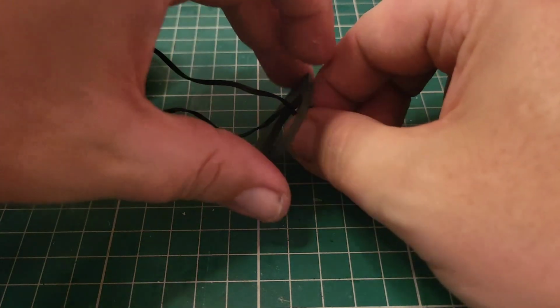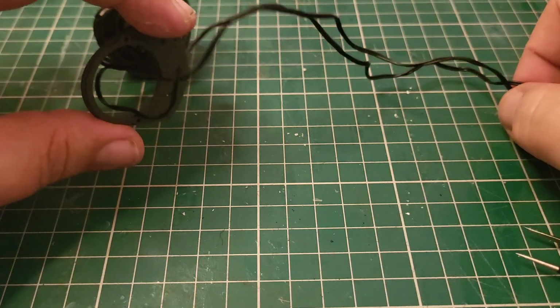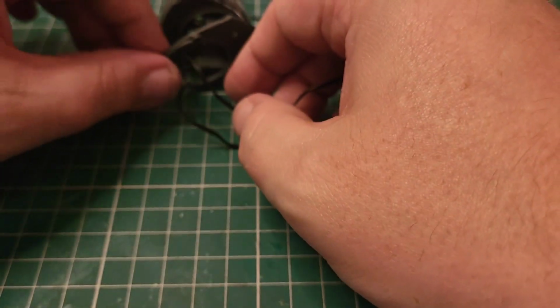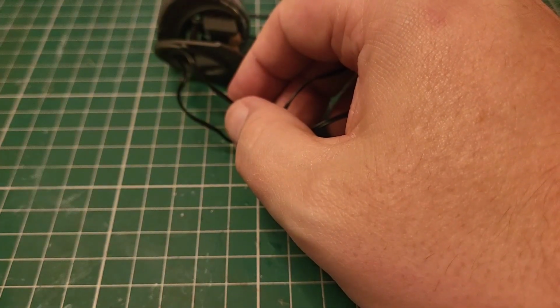Now, what we're not going to do is glue it, because if we glue it, we have a problem later on, because this has got a swivel. So this is just going to sit in here. So let me get that done. And then we've got one more piece to do, and then we're done.